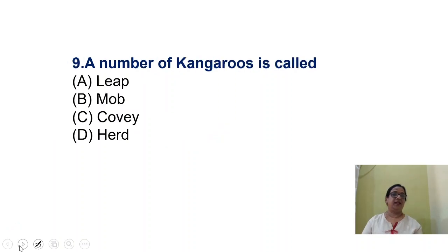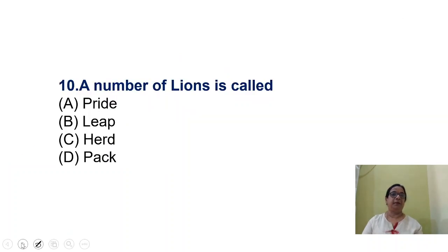Next. Number 9. A number of kangaroos is called leap, mob, cowboy, or herd? It will be mob. A number of kangaroos is called a mob. Next. Number 10. A number of lions is called, very interesting, of course with the character of a lion you can very easily tell the collective noun. That is a pride. When a group of lions moves, we say a pride of lions is moving.